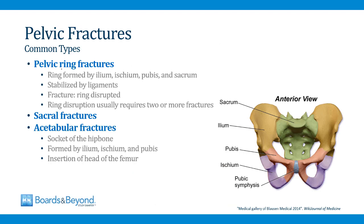One of the most common types is a pelvic ring fracture. If you look at this drawing of the pelvis on the screen, the ring is formed by a number of different bones, including the ilium, the ischium, the pubis, and the sacrum. This ring is stabilized by ligaments, and so when there is a fracture of one of the pelvic bones, the ring can become disrupted. Either the ligaments can be torn or the bones can detach from one another. And in order for the ring to be disrupted, you usually need 2 or more fractures, and there are multiple different subtypes of pelvic ring fractures that can occur in trauma.